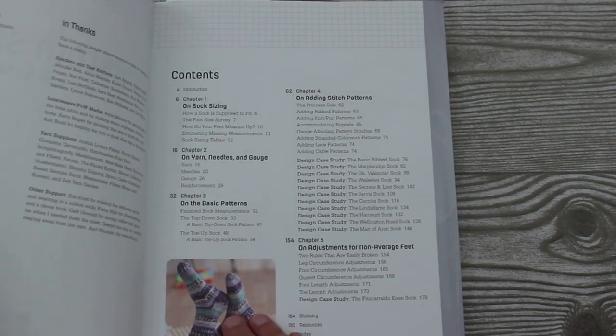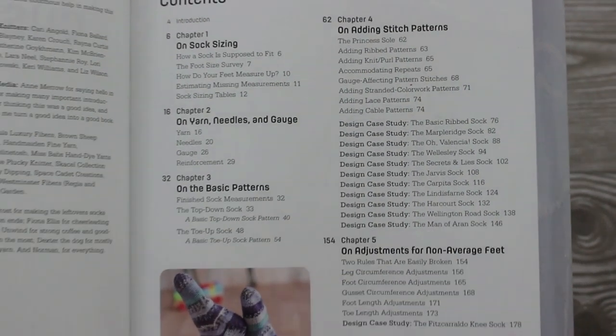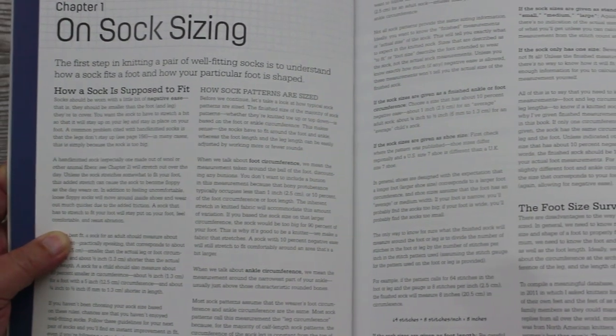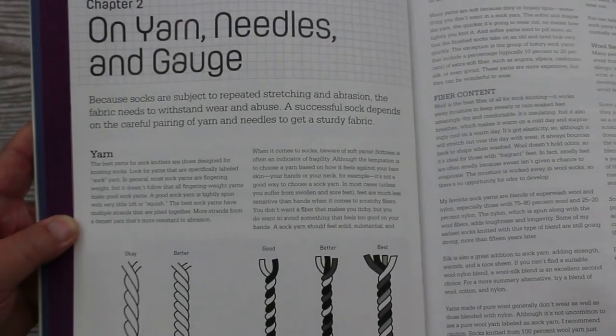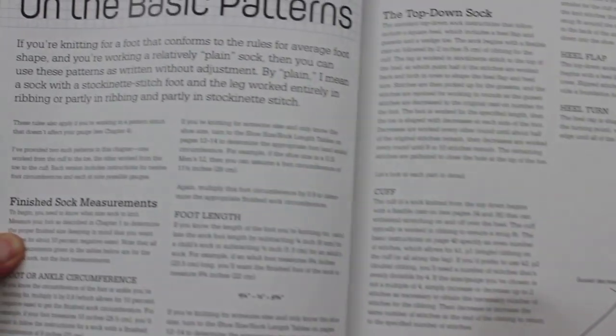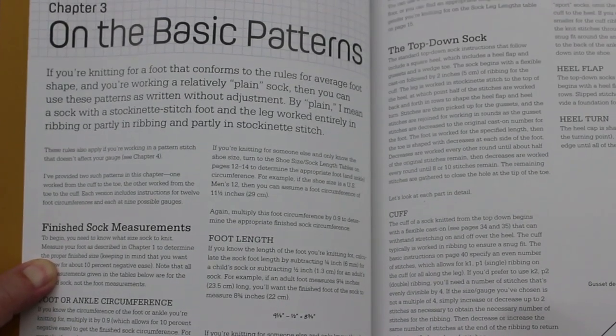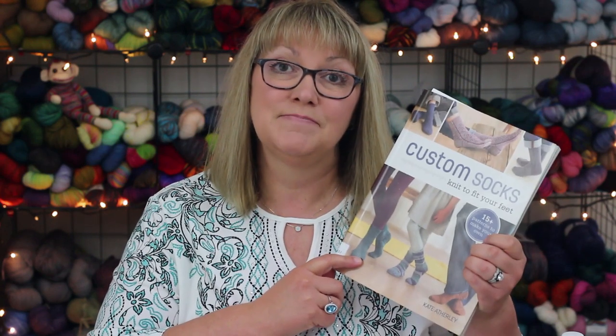It starts off with comprehensive chapters on sock sizing and then yarn, needles, and gauge. The author takes socks seriously and shows us how to measure feet in order to get on the right track for well-fitting socks. Then she goes into basic sock patterns, knit top down and toe up, with tips for stretchy cast-ons and bind-offs. Now, just be aware that the author clearly prefers flap and gusset heels, probably because they're easiest to adapt to fit any type of foot, so this is the only kind of heel the book covers.